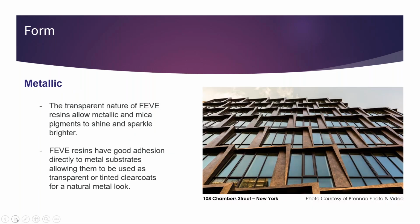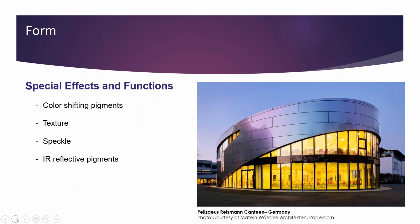These are also used in metallic systems, whether it be the aluminum metallic or mica. They have good adhesion directly to metal, and so you could actually achieve a more, quote, natural metal look because you could just put a clear layer of an FEVE top coat directly to that metal substrate, and it would allow that natural metal to shine through. They can be used with special effect and, quote, functional pigments to give different looks, color shifting pigments. They can give a textured appearance.